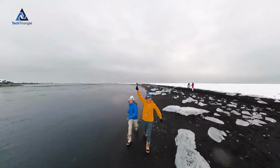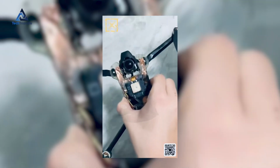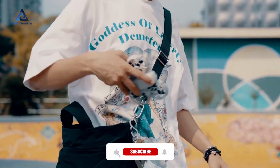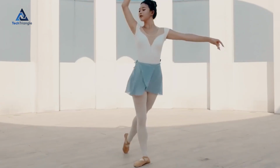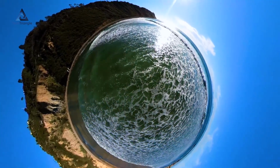Hey creators and gear junkies, stop scrolling. Because what you're about to see is not just another drone or action cam announcement. We've got major leaks, one from Insta360 that flips the drone game upside down, and another from DJI that proves they're not going down without a fight. You'll want to stay till the end, because trust me, both of these gadgets are setting new rules in the sky. Let's dive in.